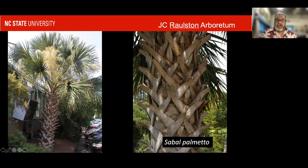One key feature of sables is the split leaf base. So you can see each one of these is a leaf base, and you can see how it is split, how it grows. It splits that leaf base as the trunk gets wider and wider. It doesn't start off split. But having those split leaf bases retained is a pretty typical ID feature. But they can be hard to identify.